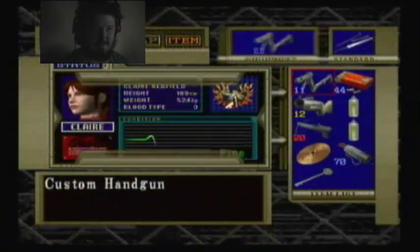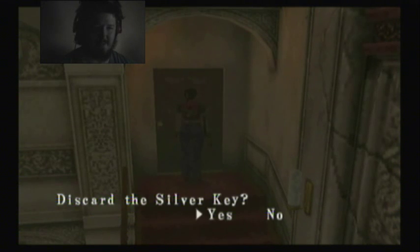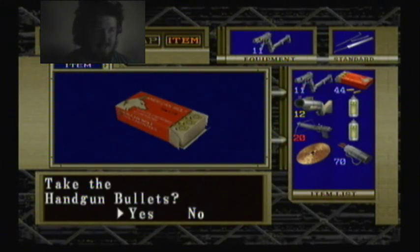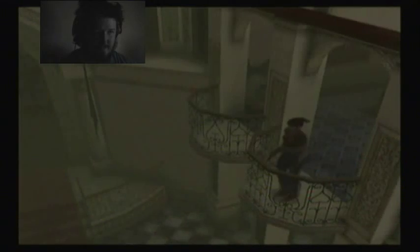Okay. That's what I needed all along. Good, throw it away. Yay! Now I need to go back. Okay, hang on. I'm just gonna pick up some stuff here, because you never know. Bullets! Because I'm running out of those. Really badly. Ooh, it's the games room.